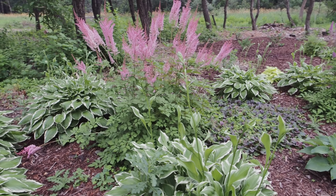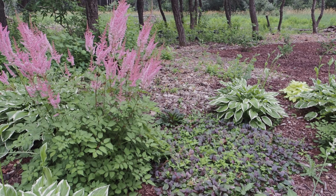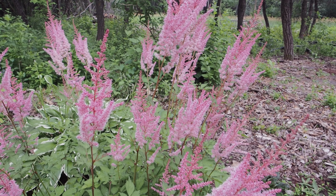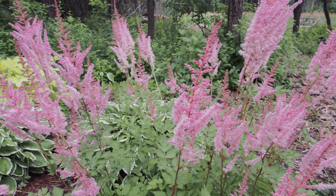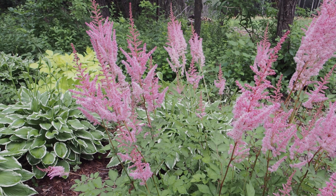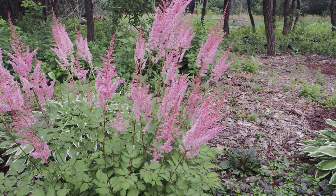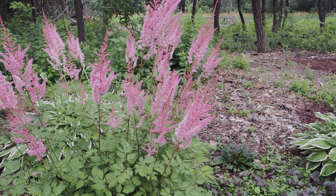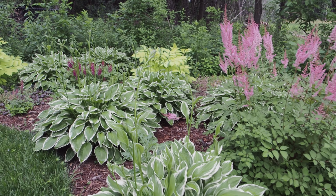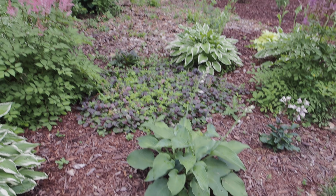Some of mine are in partial to full sun though. This is Mighty Pip, I believe this is called. This is the really tall one. And look at, it's still not done blooming yet. If you look at the very top of these flower spikes, none of those are open yet. So they'll all puff up like that pink. I love this one. I wish these bloomed for so much longer. These only bloom for like 2 to 3 weeks.